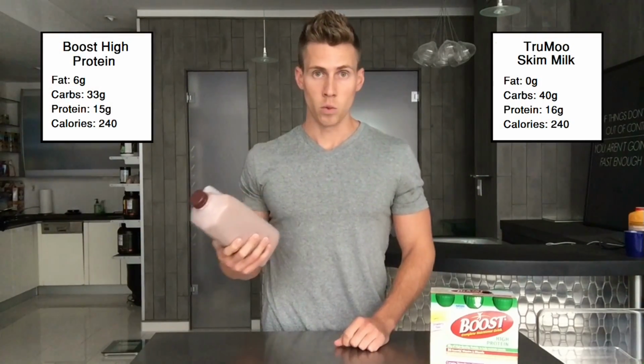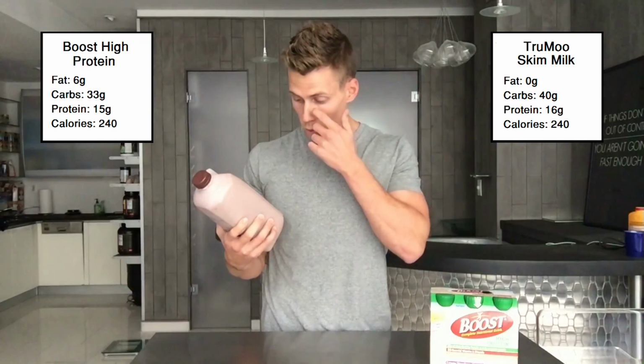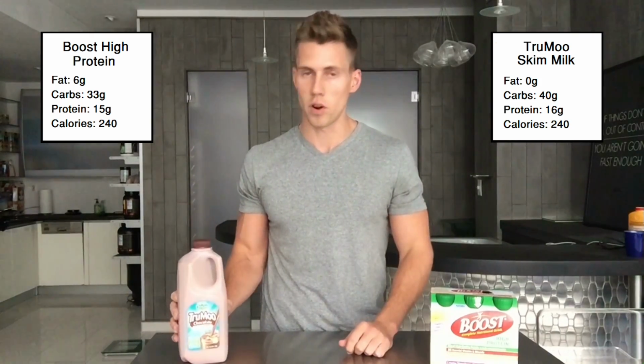Normally strawberry artificially sweetened protein stuff, yeah, but I have a good hunch with the Boost, so I went strawberry over vanilla. Equal to TruMoo chocolate milk. And here, it's actually equal to skim chocolate milk by TruMoo. They weren't carrying that at the CVS, so I went with the 1% variety.